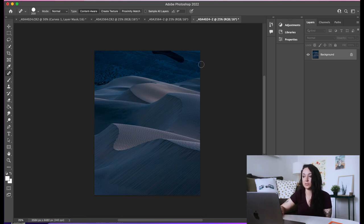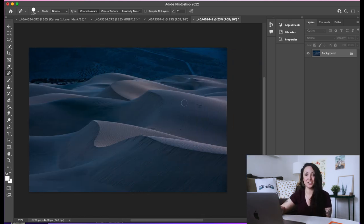Oh, my computer's going to be so slow. But you see what I mean? One simple tool can really, really help you understand composition. And yeah, it's a game changer. These two things are so simple, but I really believe that they can transform your photography while you're editing, but also out in the field.